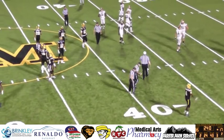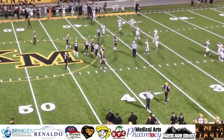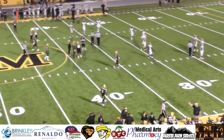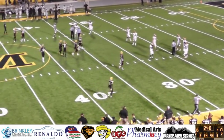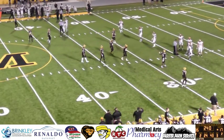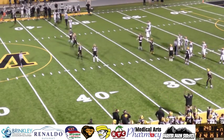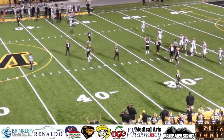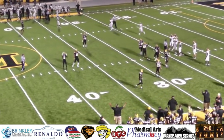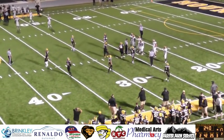This is turning a big marquee game, has really been marred by a lot of penalties and tempers lost here tonight. It's third and 42 for the Golden Lions. Kings Mountain faithful pumped up as they are ready to stop this 8-game winning streak by Shelby.